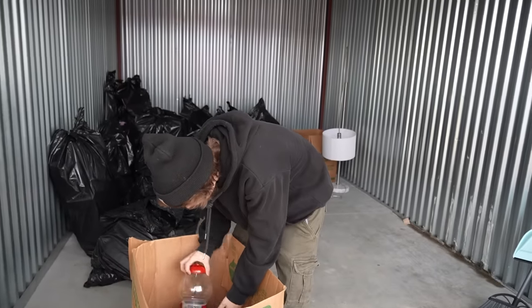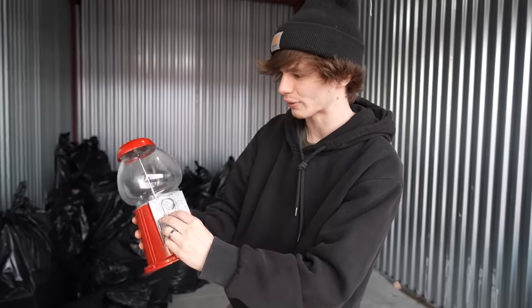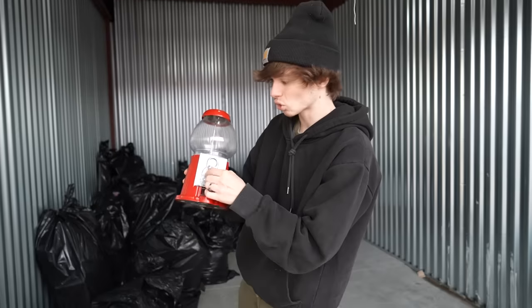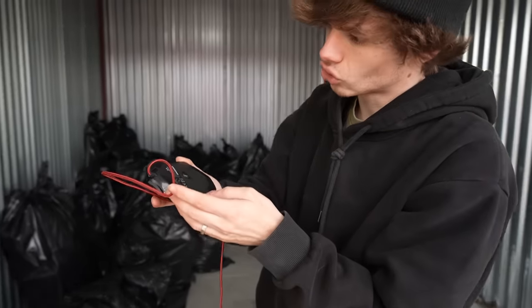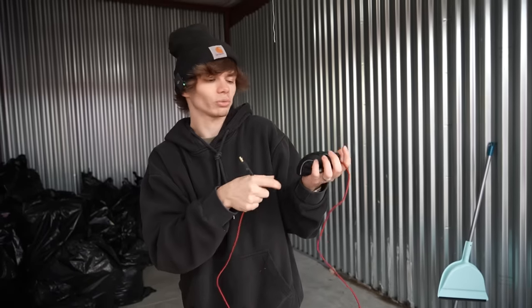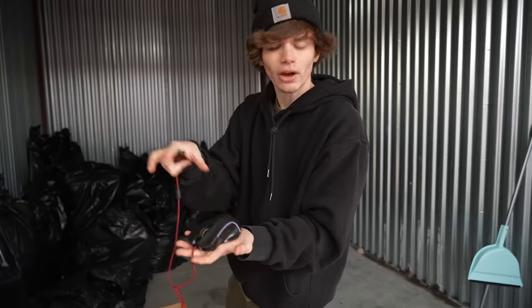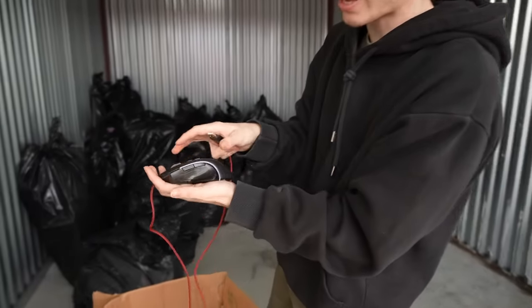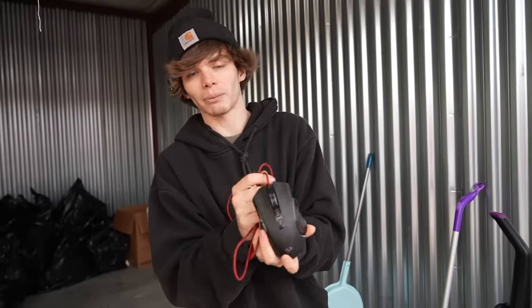Next up, yo, this is sweet. There's a lot of cool stuff in this box right now. This is a gumball machine. I don't know if it works or not, but that's cool. $10 right there. Oh, snap. We got a mouse. I actually don't know what kind, red dragon? I'm not a PC gamer at all, but some mouses go for some money, but I don't know exactly if this one does. I'm guessing it probably doesn't because it has a cord, but let me know down in the comments.